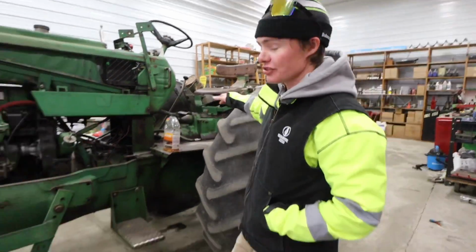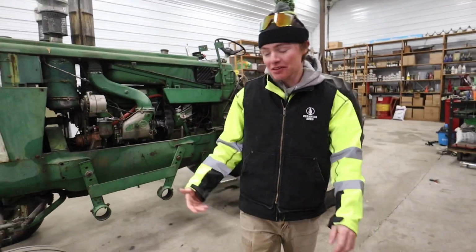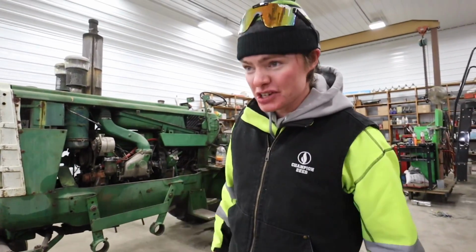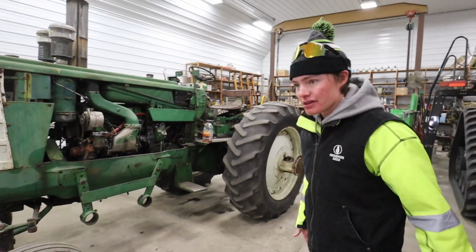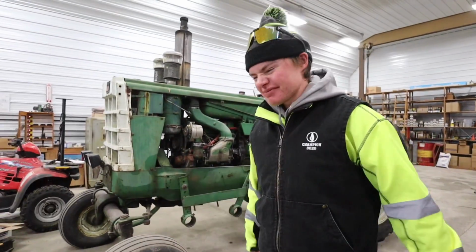Honestly, I can't believe I'm saying this, but Oliver doesn't need anything other than needing to put a half a gallon of engine oil in it every time you use it, and a gallon of hydraulic fluid, and I mean, it probably could use a new set of tires, but it'll be fine.